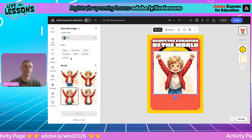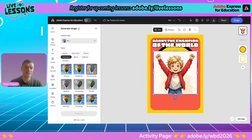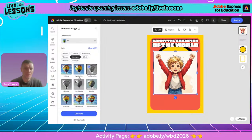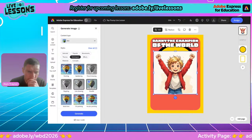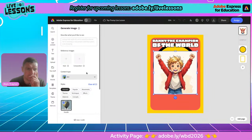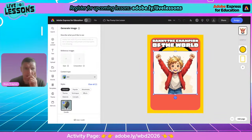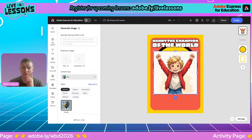So, do you know what? Let me just explore in here. Techniques. What have we got? Pencil drawing. That might work well. Pencil drawing or line drawing, or maybe even doodle would be a good one. I think doodle would be good. Let me try one more time to see whether this is going to work. Maybe line drawing is the thing that's sending it off. We shall see.